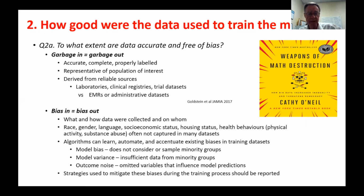So laboratory data is pretty good. Clinical registries and trial data sets are also pretty good. What's written in an electronic medical record or what's coded in admin data sets may be a little more soft in terms of the accuracy. Importantly, though, it's bias in equals bias out. And that's why there's a lot of focus on machine learning at the moment. How can we actually minimize bias in the way that the model is trained?